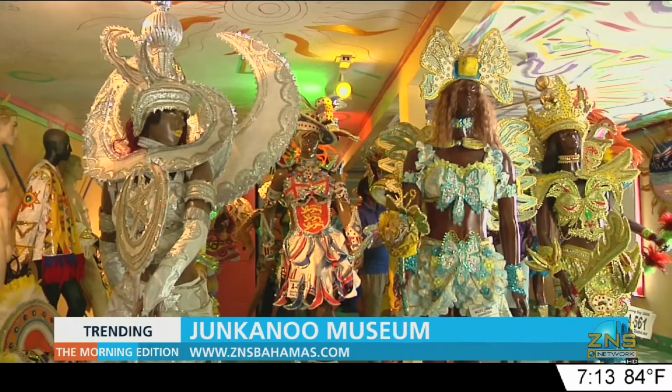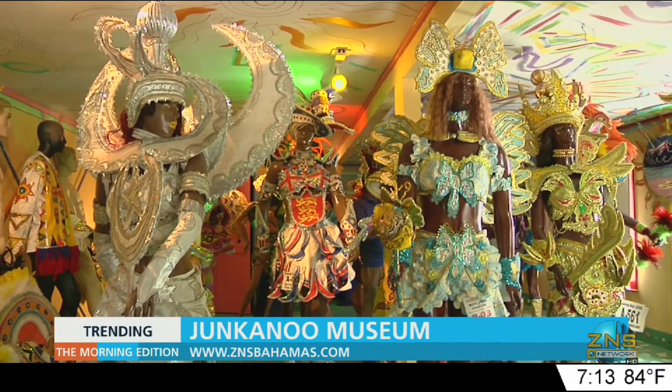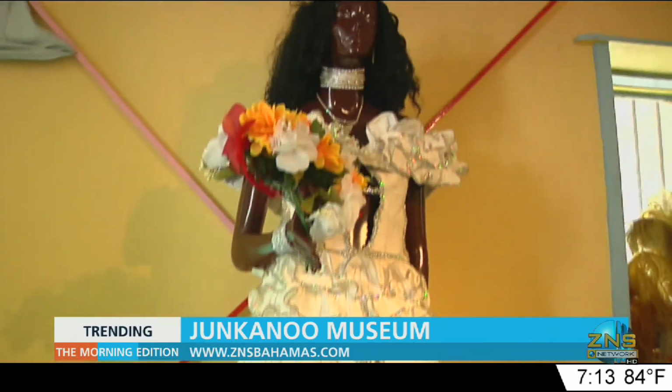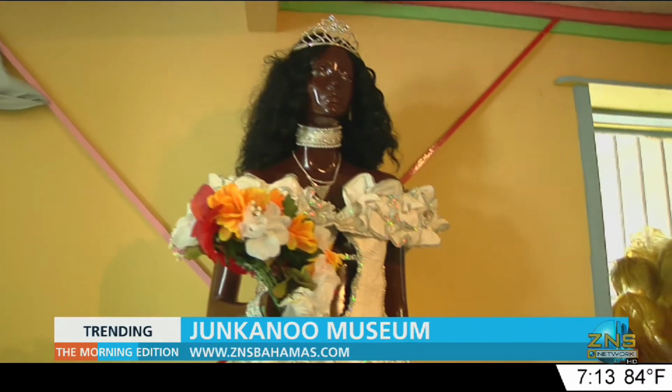Johnson's cousin and designer Terrence Red Eye McSweeney gave us a breakdown on the creativity behind most of the Junkanoo masterpieces on display in the museum. You will see a special piece of a wedding dress out of crepe paper. You will see crepe paper being used in different art designs and forms. You will see the different structures of costumes that he does.